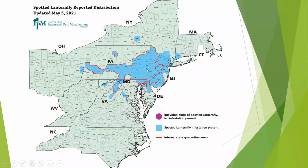There's 34 counties that are part of the Pennsylvania quarantine within that red line. It's also spread to New Jersey, and has quarantines there in 8 counties, to Delaware, Maryland, Virginia and West Virginia, Ohio. And although there's no quarantines in New York or Connecticut, there are established infestations, as you can see by looking at the purple dots. Dead spotted lanternfly or single live adults have been found in a lot of other counties, but no established populations there. There's also been lanternfly found in North Carolina and Massachusetts. So this insect has spread pretty far since first being discovered 7 years ago.